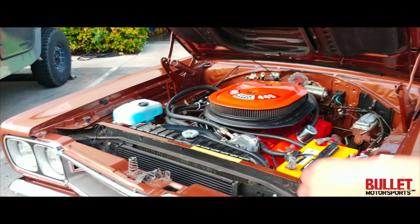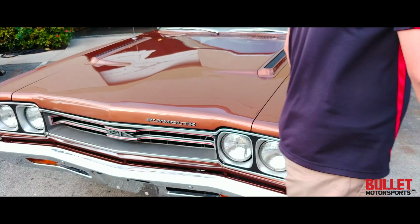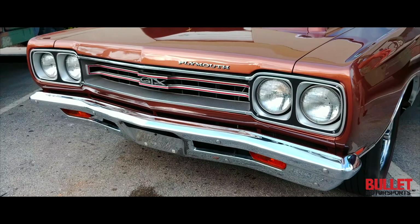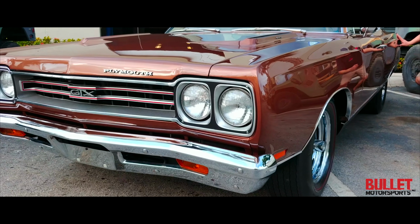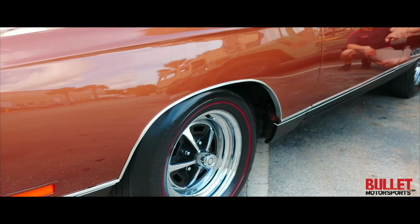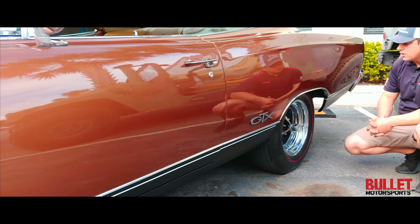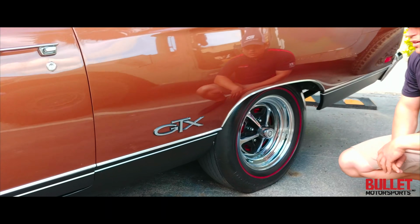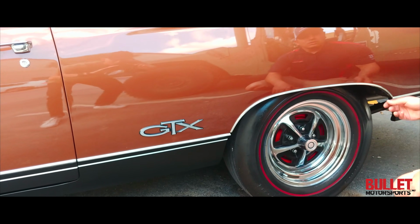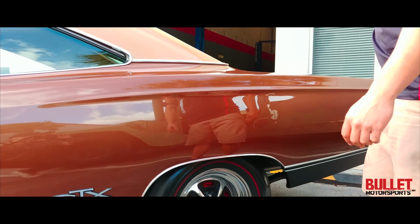I'm going to show you guys the body lines now. Just take a look from that edge to here. There's not a speck of rust. It's super straight. You've got your signature GTX badge. You've got a set of Firestone red walls, or red line walls. Beautiful trim throughout, and look at the paint. I mean, it's unbelievable. I couldn't find an imperfection on this car if I tried.